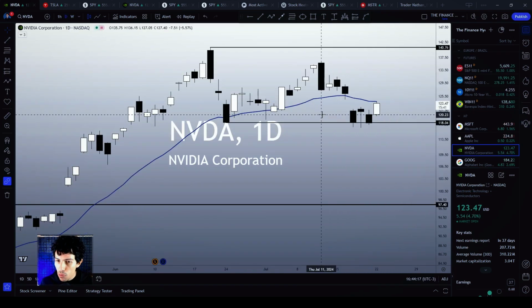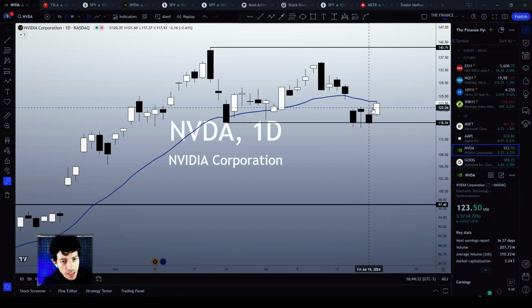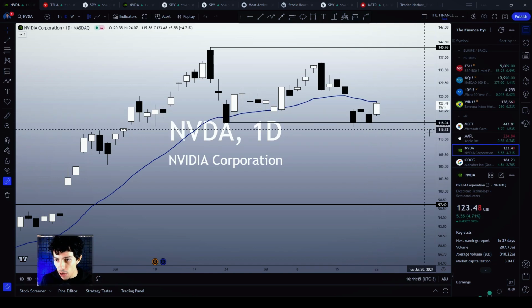$118. That's the most important support level on Nvidia. If you are bullish, you want to see a bullish reaction like the one seen today above this key point. If you want to see Nvidia dropping for whatever reason, if you are actually shorting it or if you just want to buy more shares at $97, you want to see Nvidia losing $118 down here, all right?